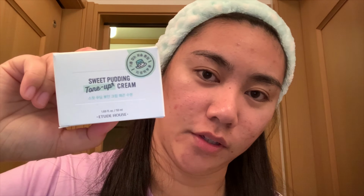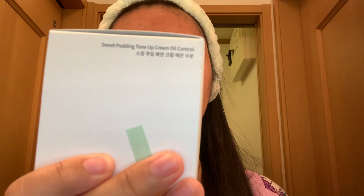There are two variants, yung color pink, and then this one yung color green. Yung pink is for the dry skin dahil oily skin ako. I'm using this one, the green one. I bought this sa Amazon Japan for 1,500 yen. Sweet Pudding Tone Up Cream Oil Control. Etude House Sweet Pudding Tone Up Cream Oil Control.